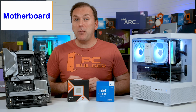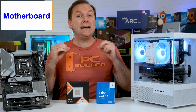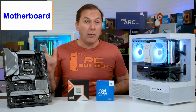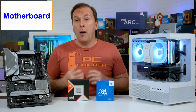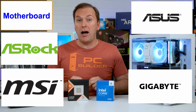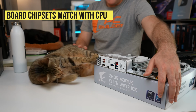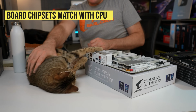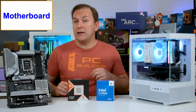Let's talk about motherboards, because this is one area that I see people either massively overspend or massively underspend on all the time. Now, the motherboard is the thing that all the components plug into and allows them to work together. Motherboards are made by manufacturers like Asus, ASRock, Gigabyte, and MSI, and they're made using what's called a chipset that's specific to AMD or Intel. So you cannot use an AMD CPU with an Intel chipset motherboard and vice versa. And each CPU will only work with a specific chipset.